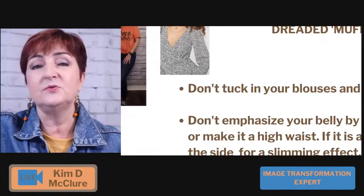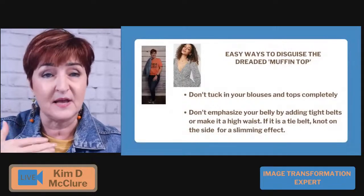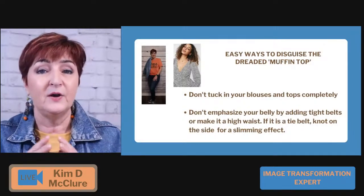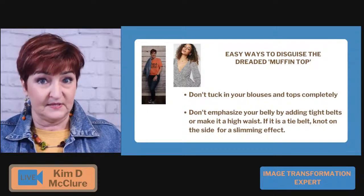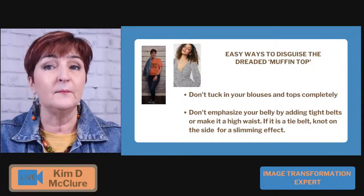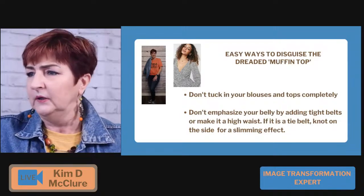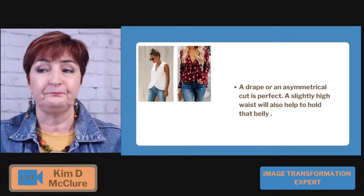Another way is to not emphasize your belly by wearing high-waisted pants, higher-waisted pants. And I don't mean like Urkel. That's not the kind I'm talking about. I'm talking about those where your belly doesn't hang over. You don't have that muffin top, all right? So if you're wearing a belt, knot it on the side for a slimming effect. And you might want to not wear tight belts because, again, that's going to give you the muffin top.